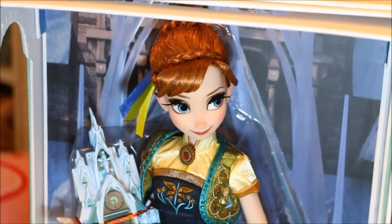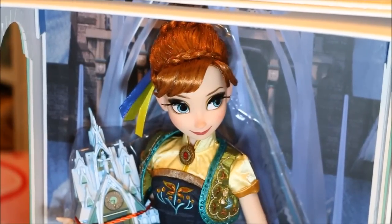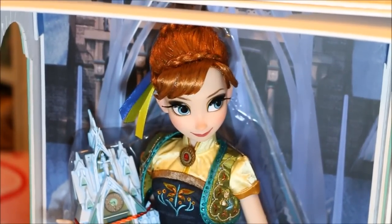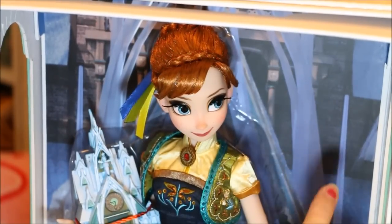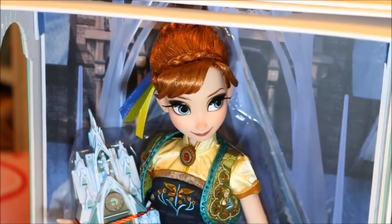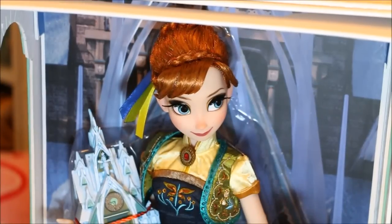So I decided to start with Anna because she kind of gets foreshadowed in front of her sister a lot. So I decided to start with her, and as you can see in the background, it does have a nice image of the courtyard of which she has her birthday party at, which is a nice touch.